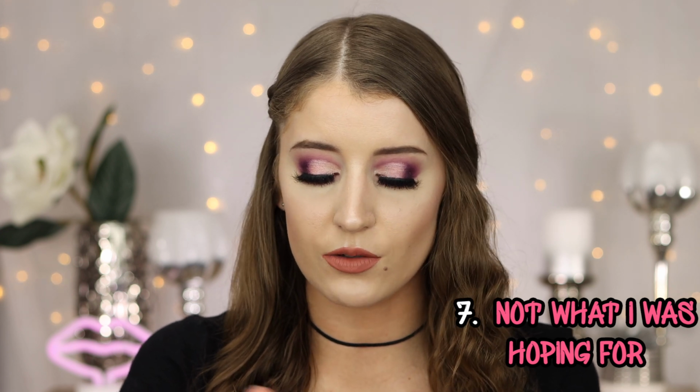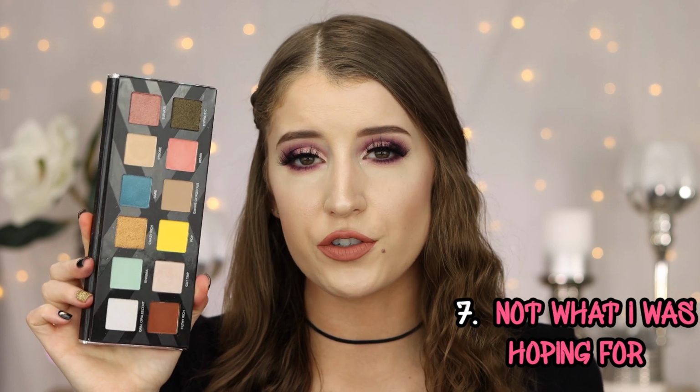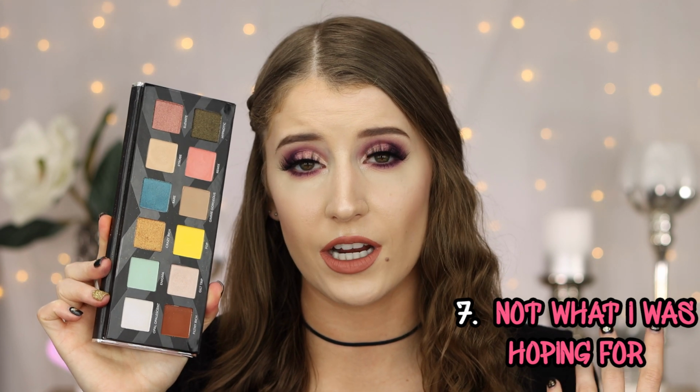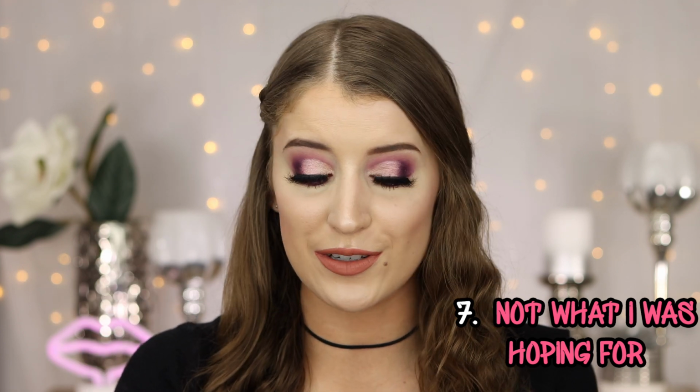The shade Crazy Rich in here, which is this gold shade, is really pretty, and I do like it. But I also find myself having a really hard time trying to create a look with this palette. And yeah, this is just a palette that was not what I was expecting.